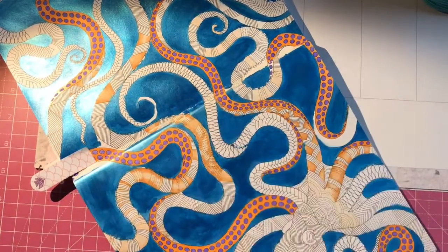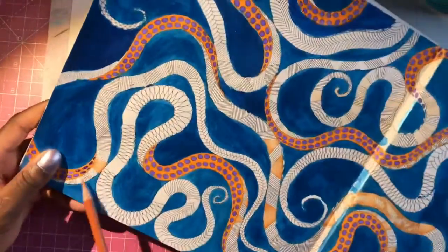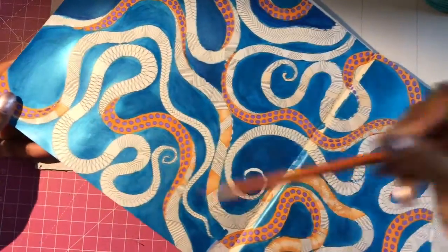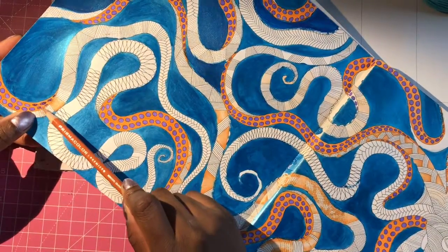I love using everything. Like on here, I've got acrylic paint. I started with some stickles, but I thought, because stickles are wet and they take long to dry, I'm better off doing everything first and doing the stickles last. But I think this is lavender, the lavender stickles.